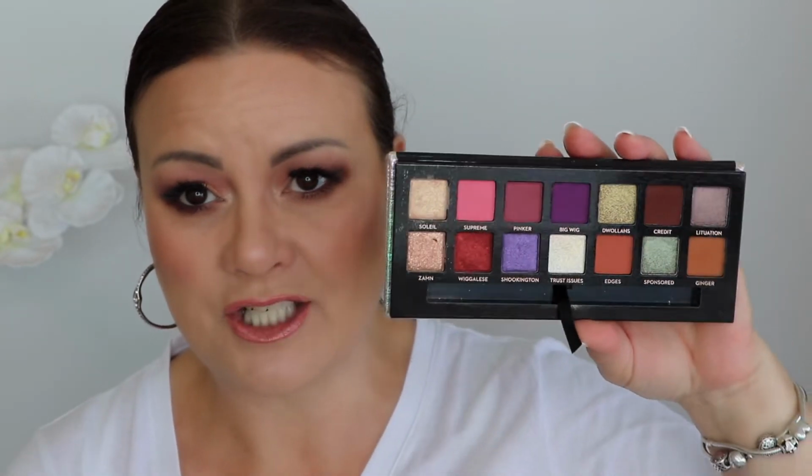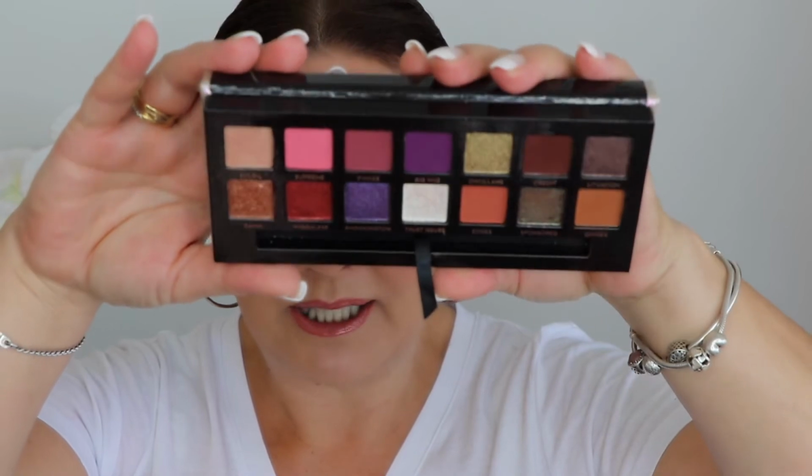Another eyeshadow palette that I just love, and I'm so glad I got it. It is limited edition. It is still available. This is from Anastasia, and it is the Jackie Aina palette. I just love the richness of this palette. It is just divine. I've been having a lot of fun with these shades.